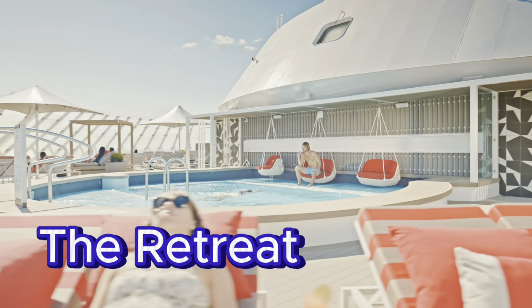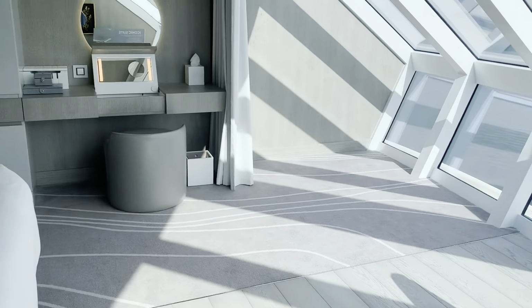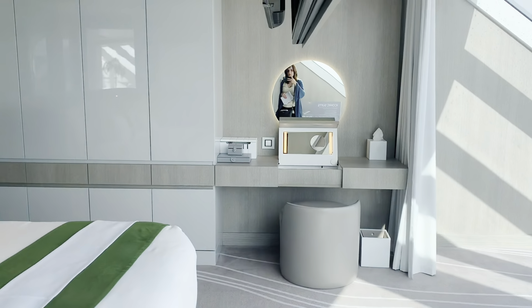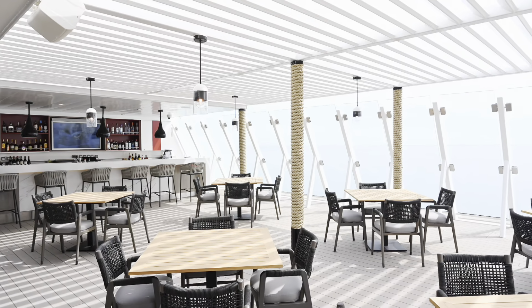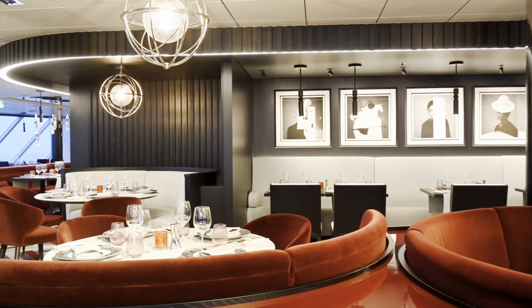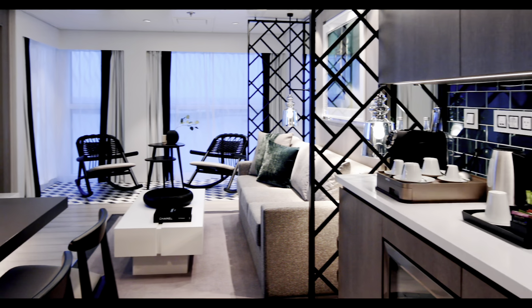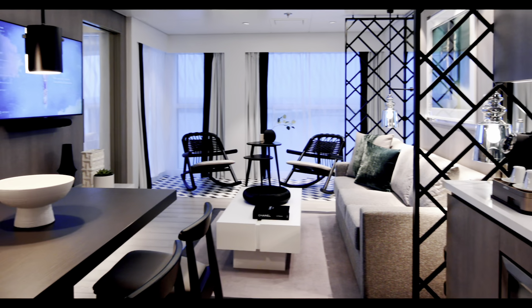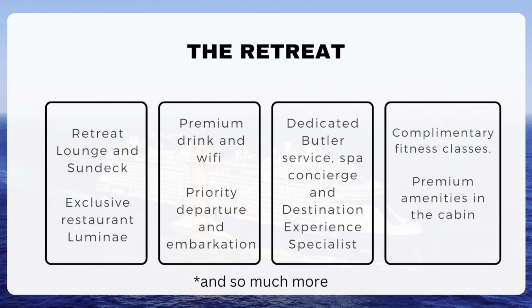The last class is Celebrity's ship within a ship concept called the Retreat. This all-suite section, which has its own set of different suite categories, offers the ultimate luxury experience. Guests will have a private sanctuary with a dedicated sun deck, lounge, and the exclusive Lumine restaurant. Plus, personalized butler service ensures every need is met. You get the premium drinks and the premium Wi-Fi included, and so much more. It's luxury redefined at sea.